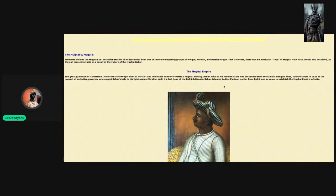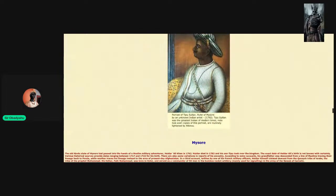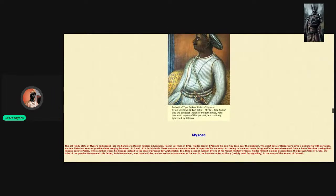Babur defeated Lodi at Panipat, not far from Delhi, and so came to establish the Mughal Empire in India. Yep, here you go. We're going to see this right here. Portrait of Tipu Sultan, ruler of Mysore, by unknown Indian artist, 1792. Tipu Sultan was the greatest Indian of modern times.